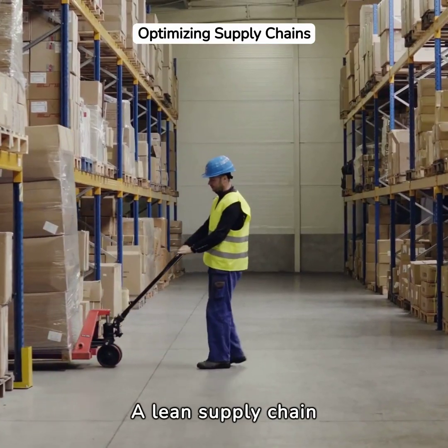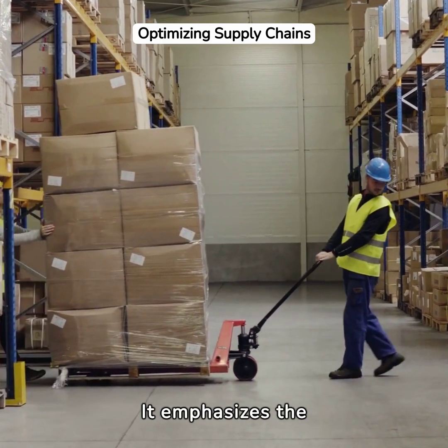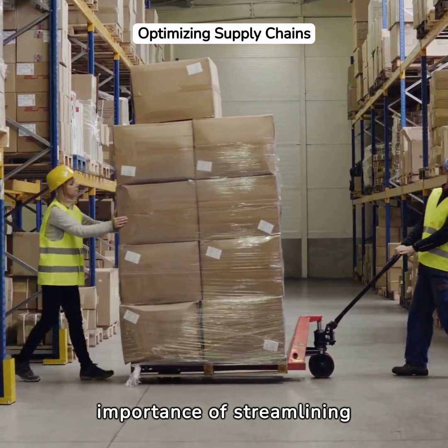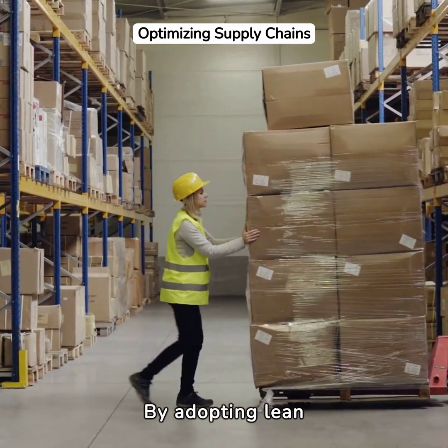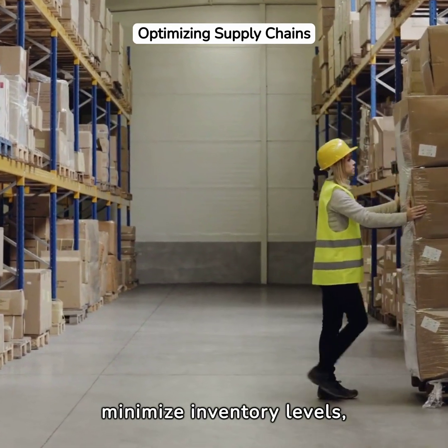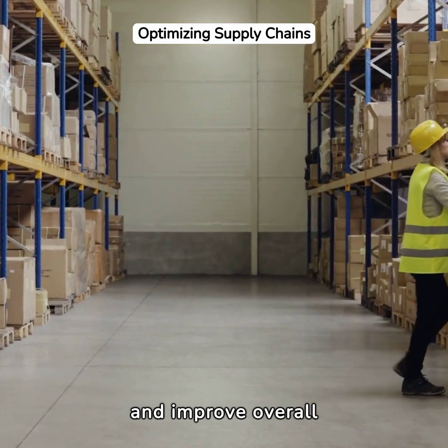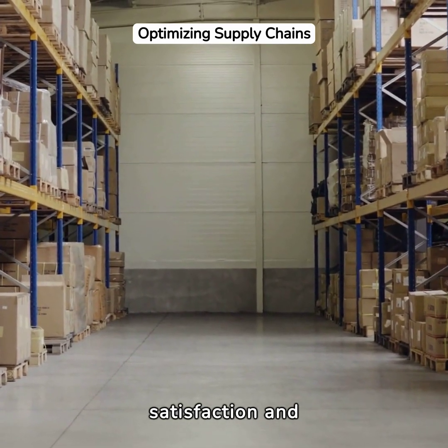A lean supply chain is fundamental to gaining a competitive edge. It emphasizes the importance of streamlining operations from procurement to delivery. By adopting lean practices, companies can reduce lead times, minimize inventory levels, and improve overall supply chain responsiveness, thereby enhancing customer satisfaction and profitability.